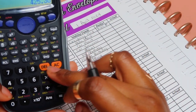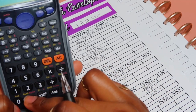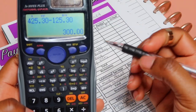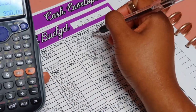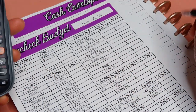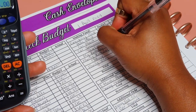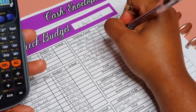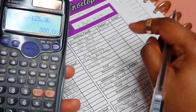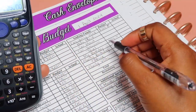So let's do $425.30 minus $125.30. And so we have $300 flat to work with between 1, 2, 3, 4, 5, 6, 7, 8 envelopes. I do want to put about $75 towards travel simply because my birthday is coming up and I'm traveling for 2 times, y'all. I'm traveling for my birthday and for my mama's birthday. So minus $75 for travel.